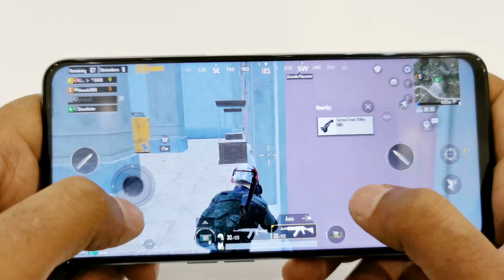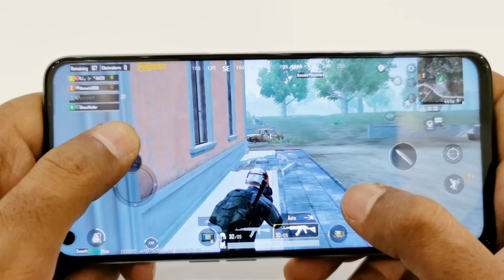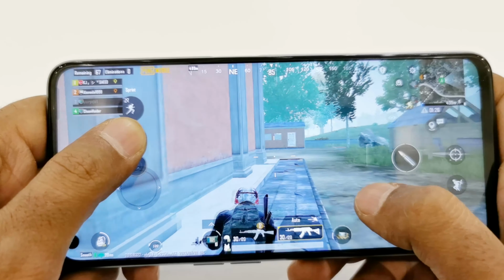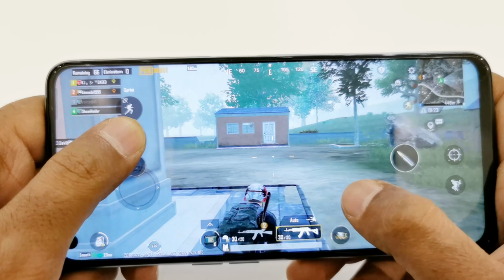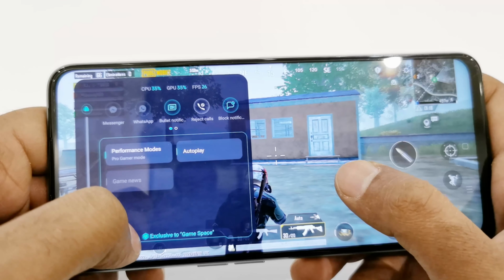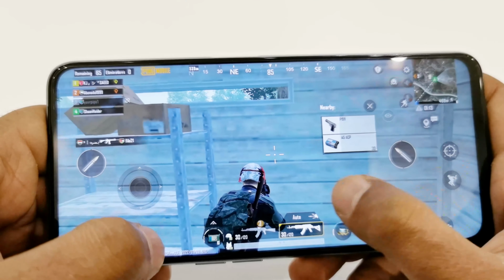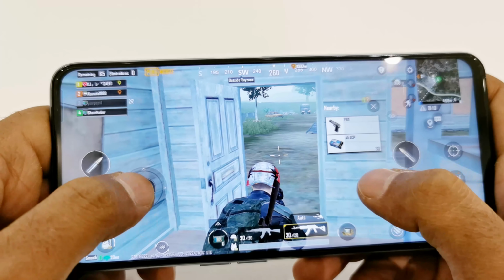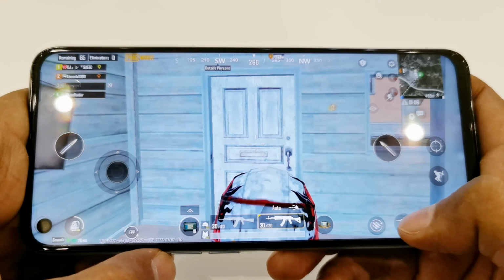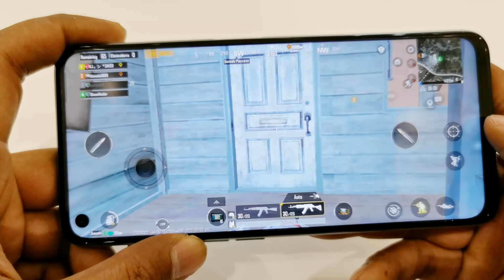So not much action is happening where I have landed, but if you are a PUBG player, you should be getting the idea about the gaming capability of the device. You will get around 25 FPS on the smooth graphics setting. It's not getting better than that in any case. As you can see here, 26 FPS, a bit of improvement for sure. So I'm just going to leave it here, and now let's have a look at the battery status.